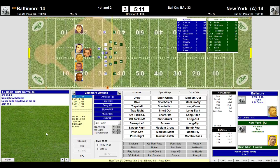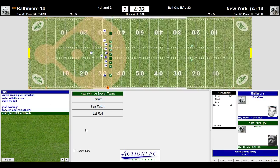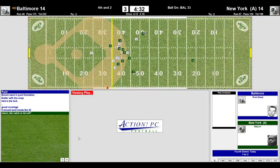And here comes the punt team again for the Colts. It's going to be tough to score. Johnny Unitas is out of the game. Doubtful to return. Here comes Ray Brown to punt. He'll punt deep to the Jets. The snap, the punt, the Jets to return. Colts need some sort of turnover here.